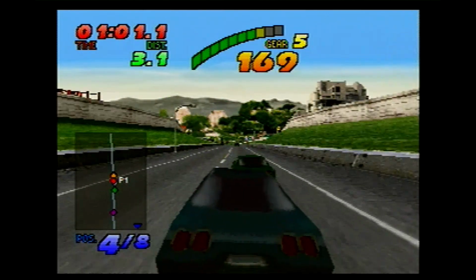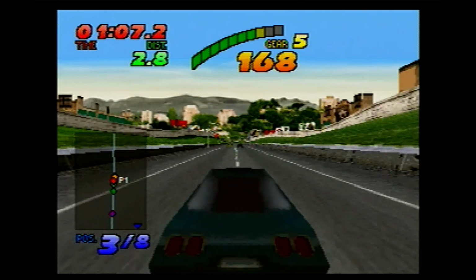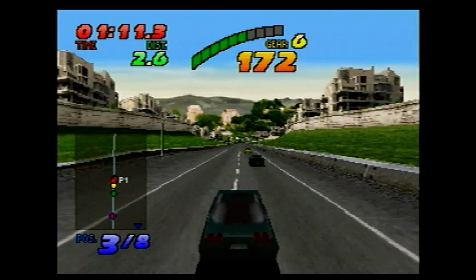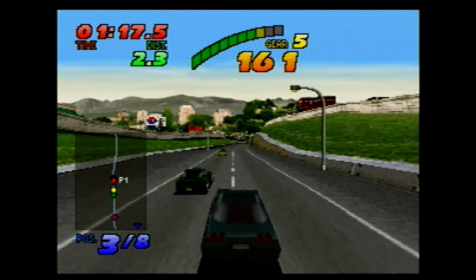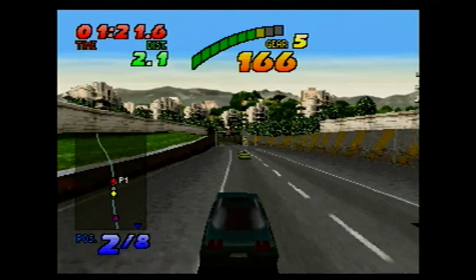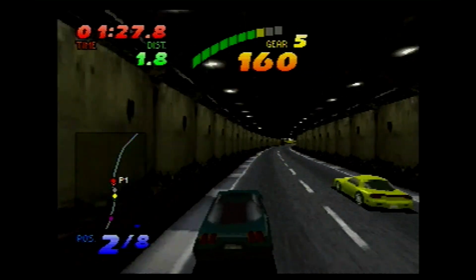Frame rate wise, it basically runs the same as the PS1 version. There's a couple of parts where the PS1 version looks a little bit better. Some of the lighting, like when you go under the tunnels on the PS1 version, kind of changes the lighting. But on the flip side, the PS1 version has that really bad perspective correction stuff.